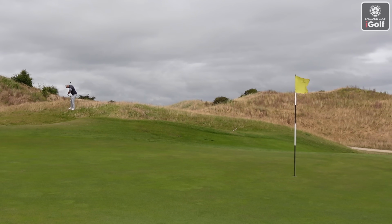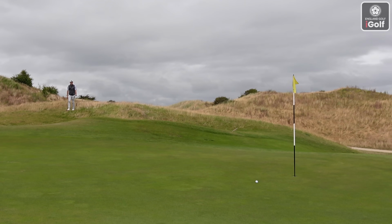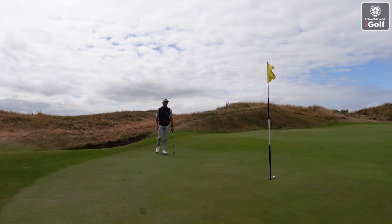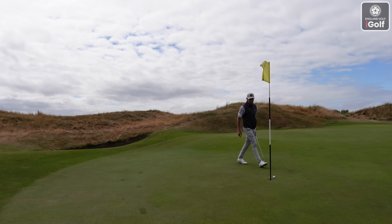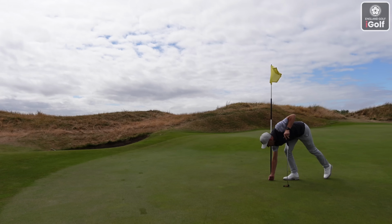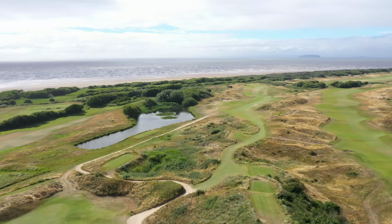So let's try that. A little pop on this semi here. Sit! Pitched it way too far. Ah, that was tough. Break and go. There's the first bogey of the day. Not surprised with where I left myself there. 1 over.